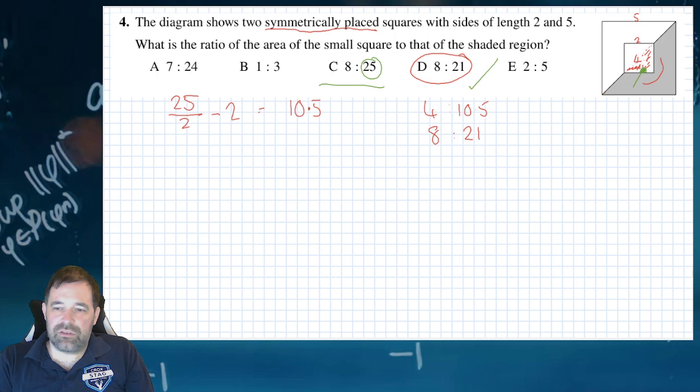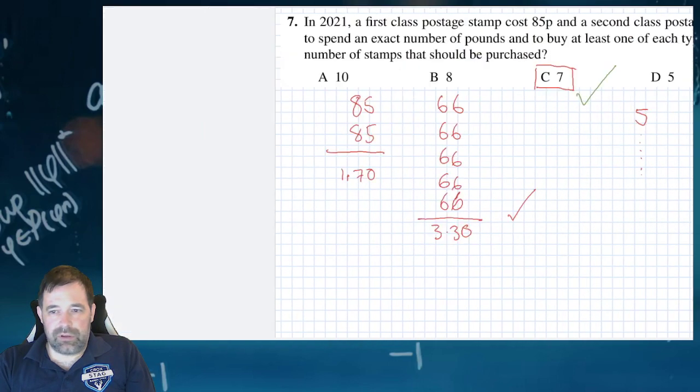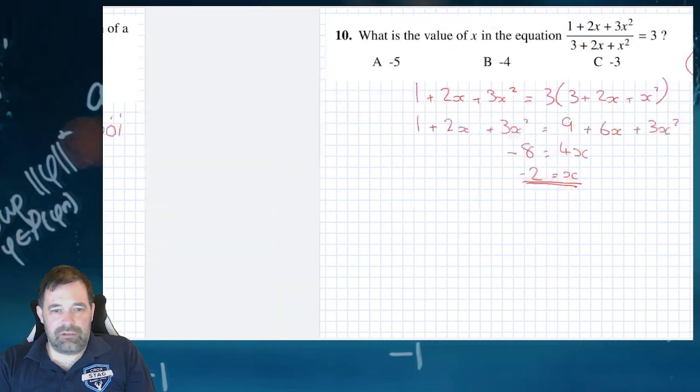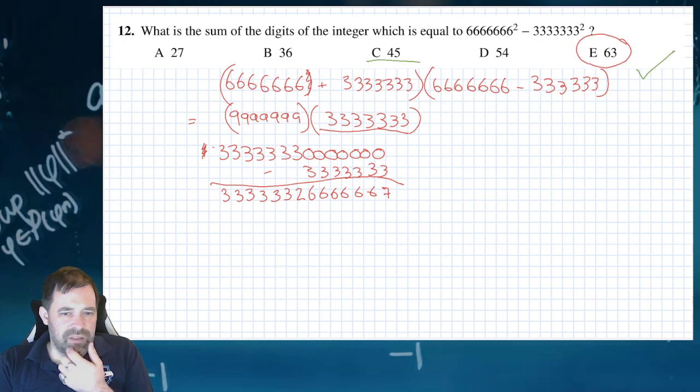There's no way it can be 8 to 25, because that's the ratio of the whole shapes, the large square to the small one, or at least half the large square. Okay, we've got that right, that right, that right. All right, we differed here, but I think Lepras and I agreed on this. I don't know how you get 45.